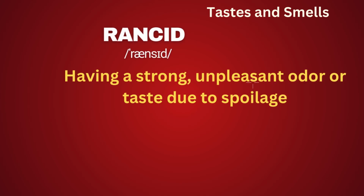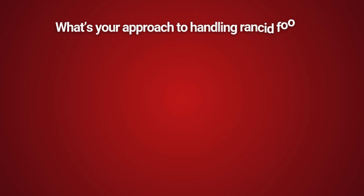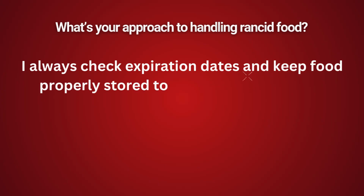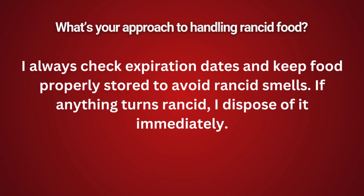Rancid. Having a strong, unpleasant odor or taste due to spoilage. Stale. Sour. Rotten. Musty. What's your approach to handling rancid food? I always check expiration dates and keep food properly stored to avoid rancid smells. If anything turns rancid, I dispose of it immediately.